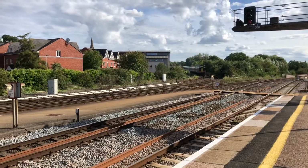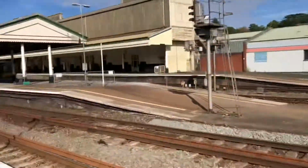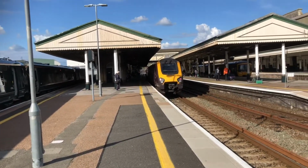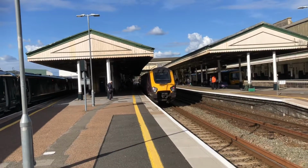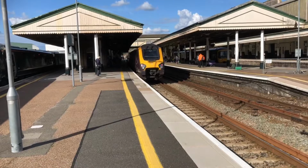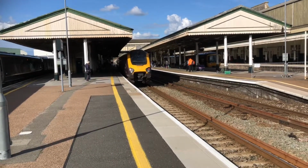There she goes, up the hill she goes. Okay, what do we have coming in? Got another train coming in. I believe this one is from Bristol Temple Meads going to Penzance. This is a Castle set. I think this is the first Castle set of the video.